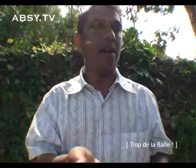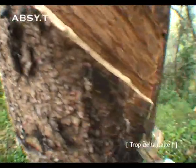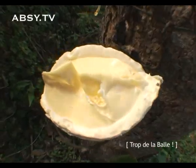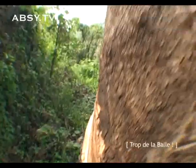You put it in a dish and add, for 2 liters of rubber milk, you add 2 liters of water and then a little bit of sulfuric acid and leave it for 2 to 3 hours. The rubber comes a little bit hard into sheet. Then you put it through a pressing machine and it comes out really thin. After that you have to put it in a smoke house and smoke it for 5 to 6 days, and then you can sell it.